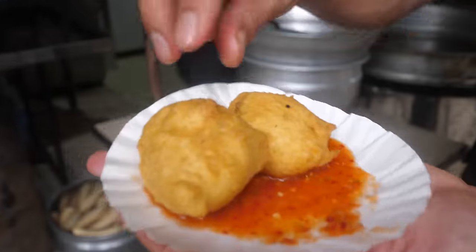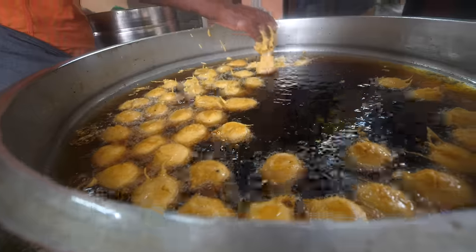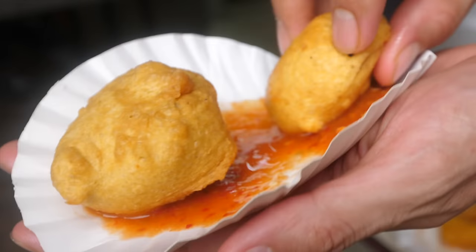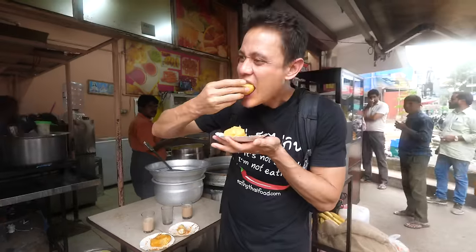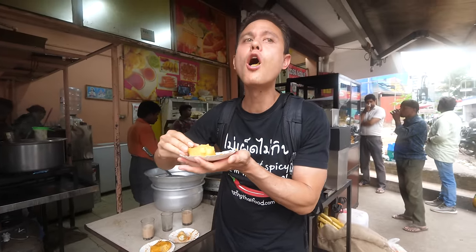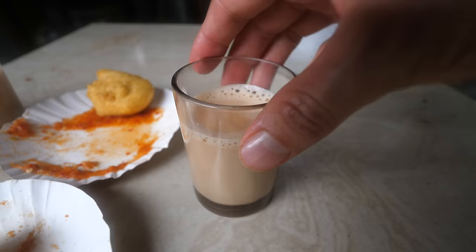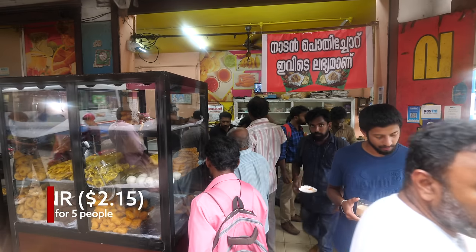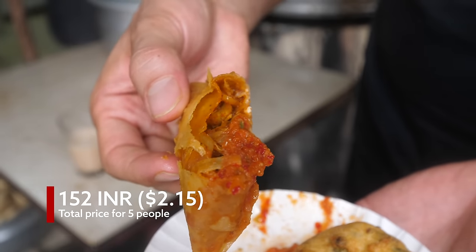Okay, and we just got the egg bonda. This is what he's just making behind me. Yeah. The half a hard-boiled egg in a batter. Oh, that's hot right out the oil too. Oh, it's so hot. Seriously tasty snacks. I think the samosa was the highlight for me. That like juicy, spicy chicken.